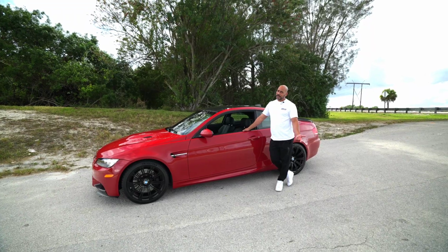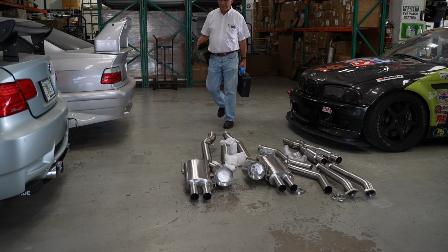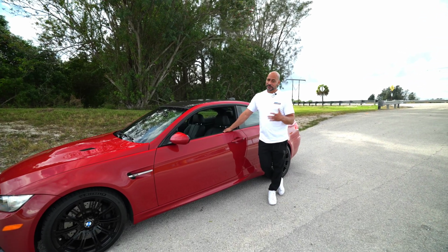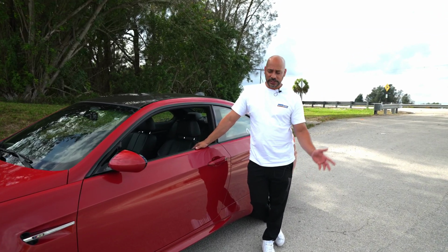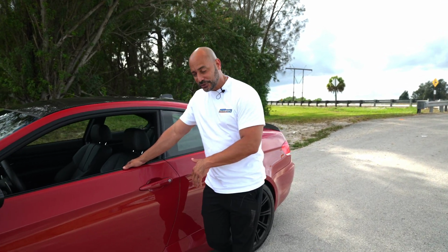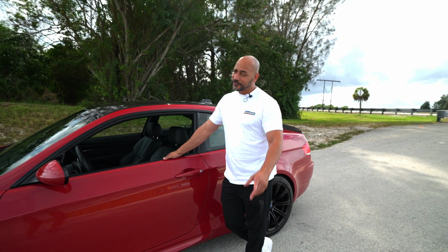All right, for every mod that we're putting on this car, that means we're taking the OEM stuff off. But whoever wins this car is actually going to get to own the OEM stuff as well. So if you ever want to go back to stock, which I highly doubt, you're going to have all the OEM stuff. You're going to have the OEM wheels, the OEM intake, the OEM exhaust. So if you ever do want to return this car back to stock, you're going to have an opportunity to do that.